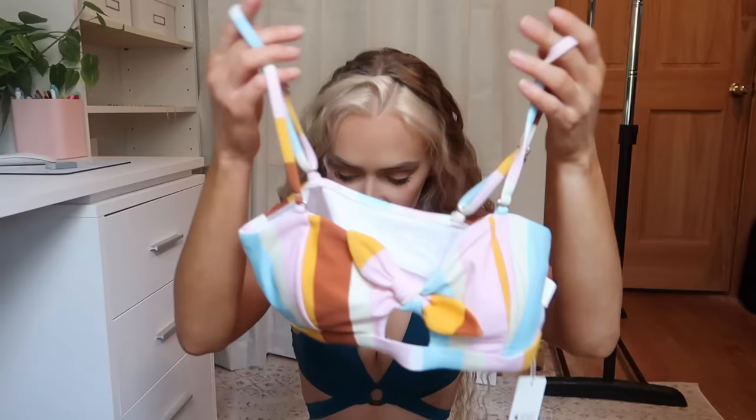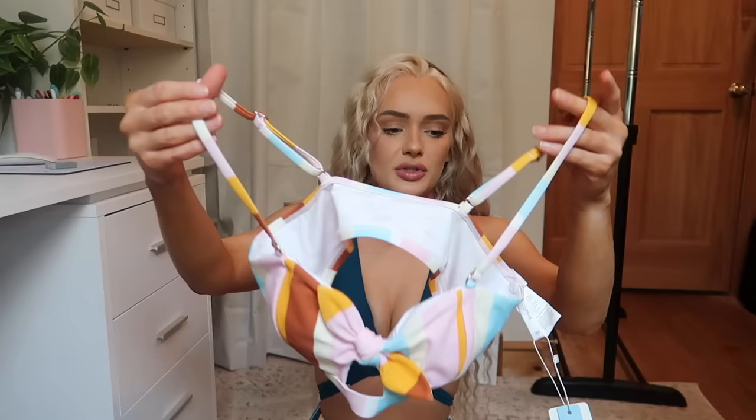Okay, so next, this one didn't come as a set, but I got the top and bottoms that go together. They're just sold separately. Margaret Stripe Bikini Top, extra small, $17. It's really cute, and obviously I've got a lot of stripes. Actually, I've got two. But I just love this print, or I guess design. And it's got the cutout and a little bow, adjustable straps, but the back isn't really adjustable. It's got removable cups, which we love.